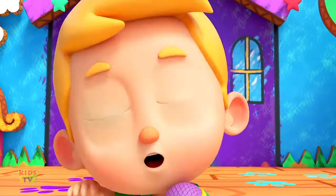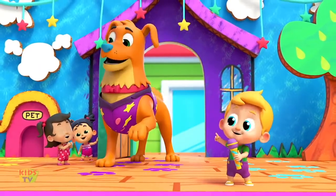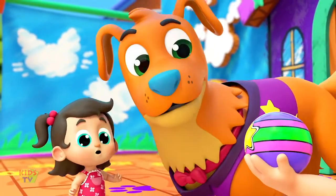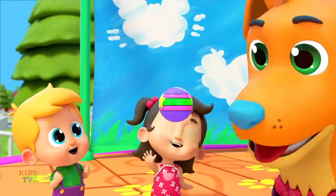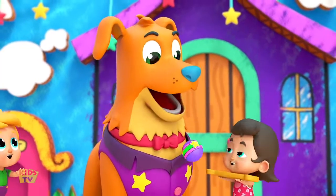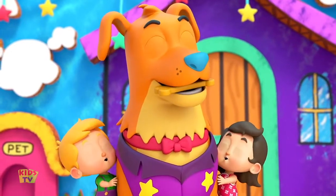Introducing the greatest pet in all the land, Wookie! Yay! My pet is kind of funny. His nose is kind of runny. He loves to run and play. Go fetch. Thanks, buddy. Wookie, catch the ball. Wookie, here's the ball. Wookie, you're the best. I'm so glad that we took you home.